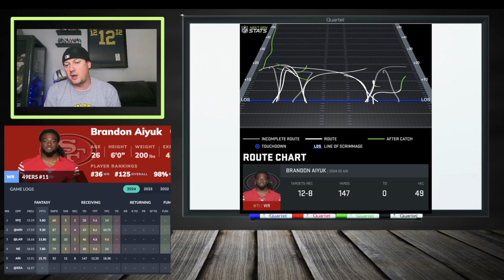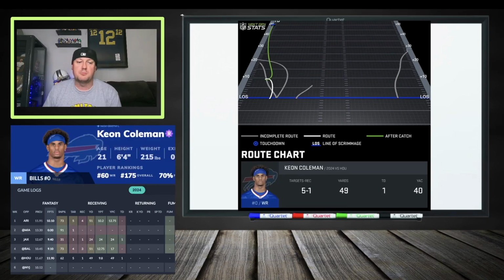It's not like he's a bad player. The workload was eventually going to allow him to score fantasy points. It did in this matchup. 8 catches, 147 yards, running routes all over the place, and he should be good for the rest of the season. I wouldn't worry about him too much.